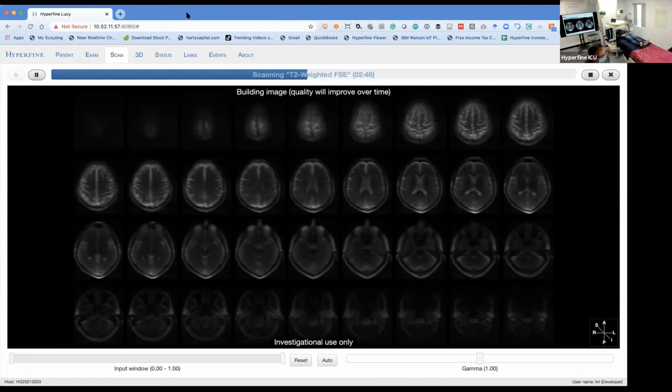We have that as part of our FDA-cleared system. We do B values of 800 seconds per millimeter squared, and we're constantly working to increase that. We offer the B equals 0 image, so we can make an apparent diffusion coefficient map as well. So that is available now on the system that you can order.